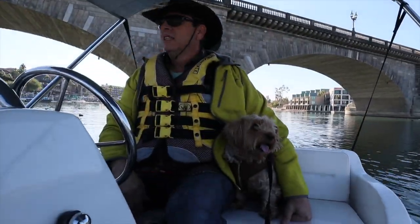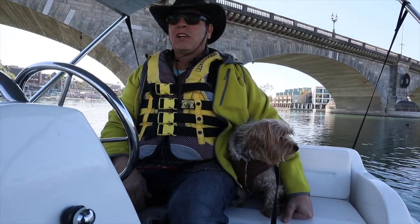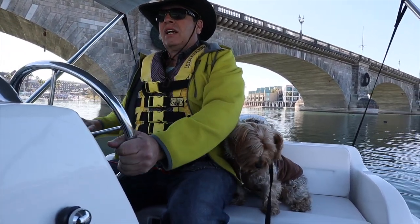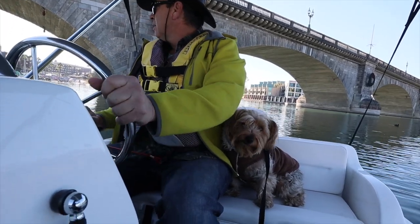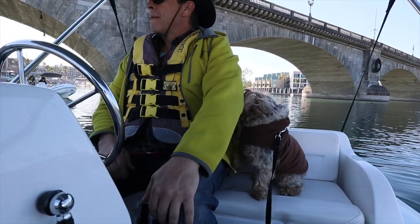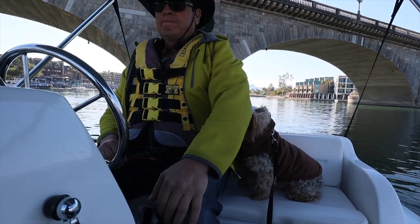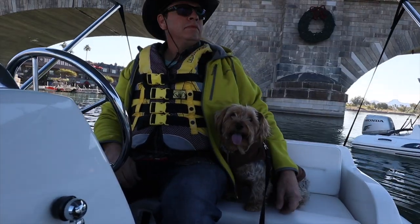Nice weather today, no wind, nice temperature, a little bit chilly in the morning. So we have a jacket on Johnny as well. Now we have to wait for everybody. We have at least 5 boats. And then we can go.